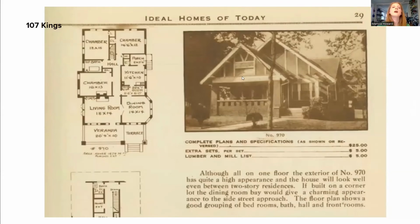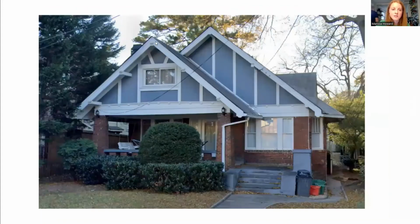And another one from Ideal Homes. This one is definitely getting into more of the English with the super steep gabled roof line, all under kind of a compact central hallway here. And this one's right next to the brick square one that I showed you. And here it is today. So this one has heavy brackets again, stick work. This one has little details here. Tapered porch posts. This is actually a triplex.